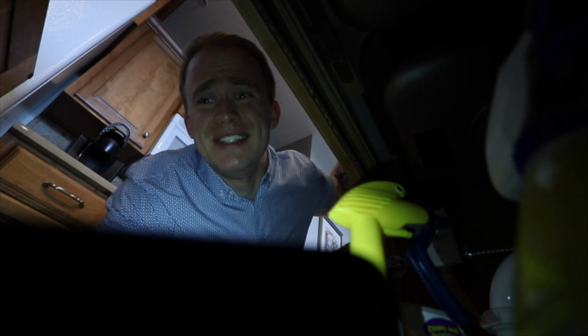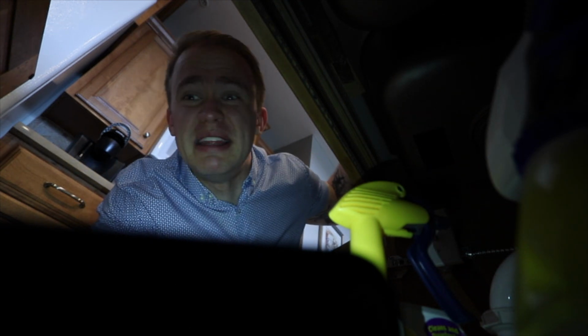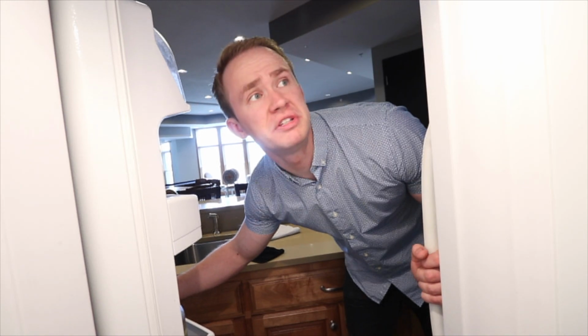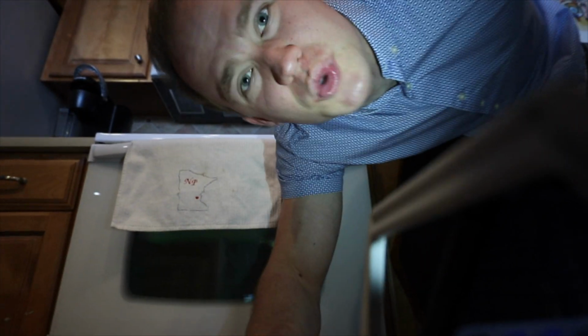They'll even get underneath your sinks, take a look, see if you got any leaky pipes or anything like that. These ones look good. They'll even run all the appliances, make sure that they're running well. Yeah, it looks like this refrigerator's working well. And it looks like this dishwasher works well.